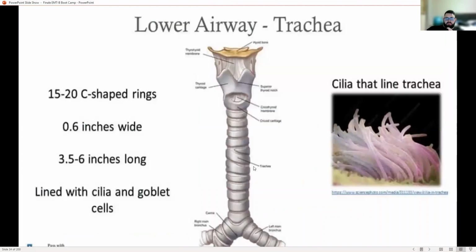All right, there's your closer look at the trachea. 15 to 20 C-shaped cartilaginous rings. They're not bone per se, they're cartilage, and they're C-shaped. That's the front there. Behind them is just pretty much smooth muscle. About 0.6 inches wide, 3.5 to 6 inches long, lined with cilia and goblet cells. What are cilia? Take a look at this picture. These little hair-like things are cilia. And goblet cells, or as I call them, goblin cells, are responsible for producing mucus. When debris or foreign bodies come into your airway, your goblet cells create mucus to trap this stuff, and your cilia help you hack it up.